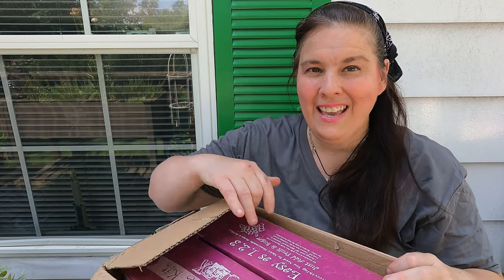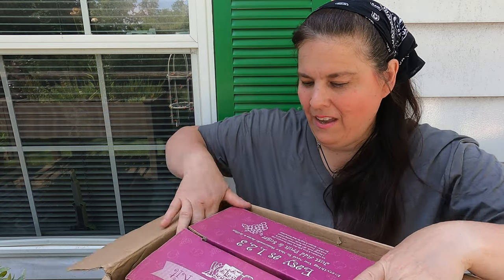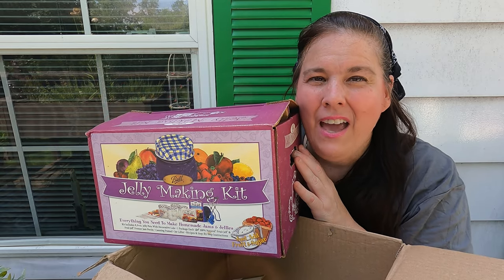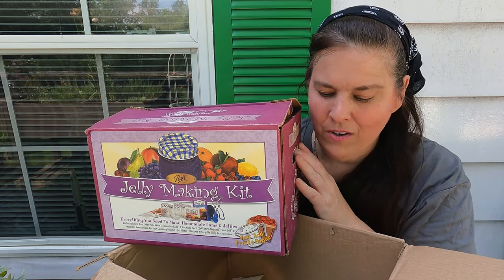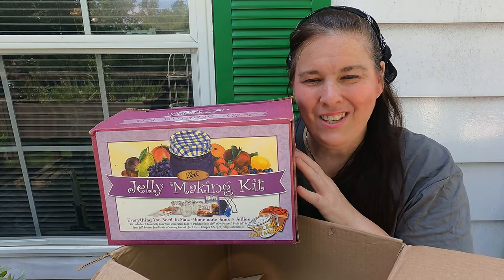All right, I wanna show you what else I got at the online auction. Now I didn't get this all at the same time. This is quite a few weeks in between, but I was saving them up to show you. I got the jelly making kit. I have wanted this a long time, and of course they don't make it anymore. So this would be considered not an antique, but it's vintage.